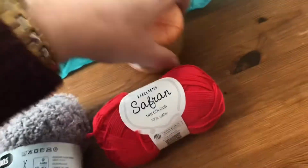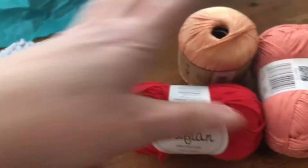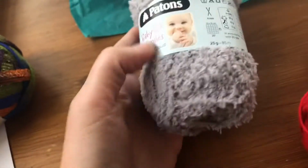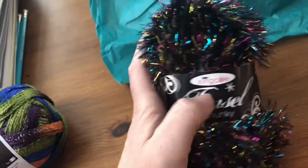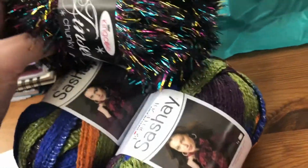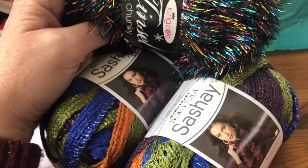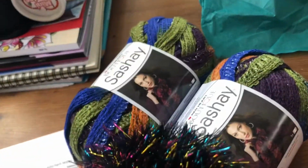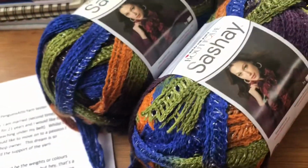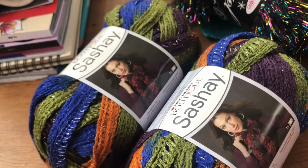Let's see. So we have a nice selection. I've got these three here, which I've already got a bit of an idea of what I'm going to have to do. I'll have to see if this is enough, but I do have an idea for this one. The tinsel, I haven't got a clue. I need to put my thinking cap on. But the colours work quite nicely with this sachet from Red Heart. So we'll see how that works out. I might be able to do something quite funky with those. And let's have a very quick look at this letter.